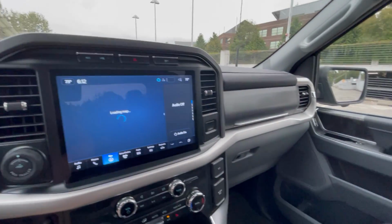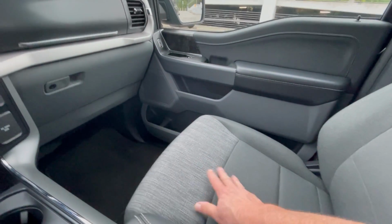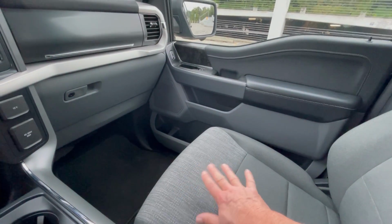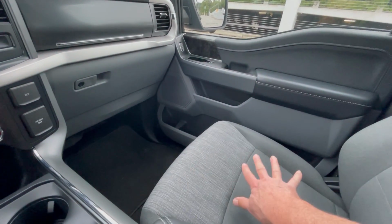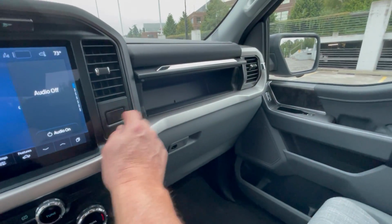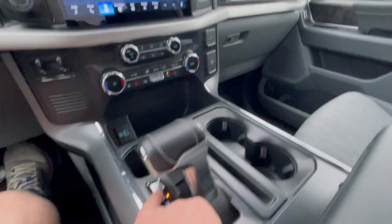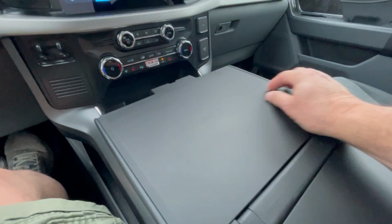Otherwise, the interior, it's a nice place to be. It's cloth, but it's a nice mix of materials. It's the same look that's in other XLTs, including the Maverick. Looks just like this. It's got a nice storage area there. It's got this guy here, and this guy here, which we've seen.